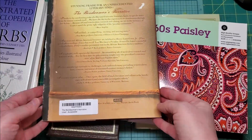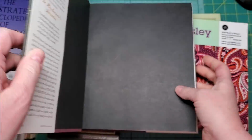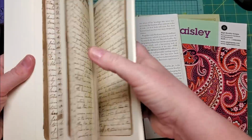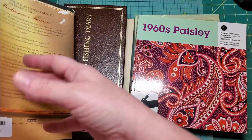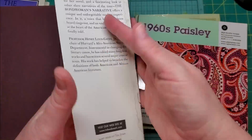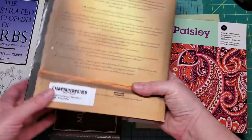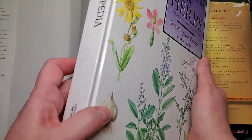So I want to show you just a bit about how I'm grading these. So for example, this one, the Bondswoman's Narrative, the book itself is in fairly good condition. The pages are in excellent condition. There's no marks, there's no pages torn or missing. But this dust jacket has got some tears in it. So for that reason, I have put this down as acceptable. So it's used acceptable.